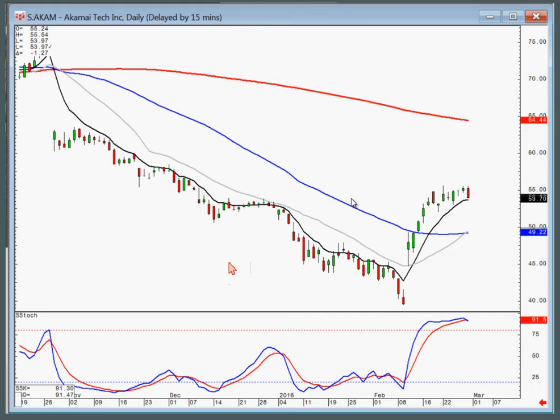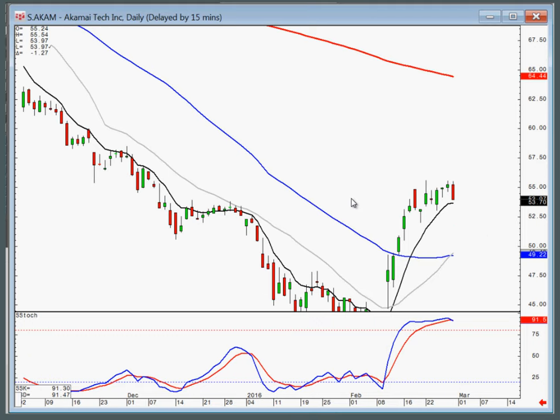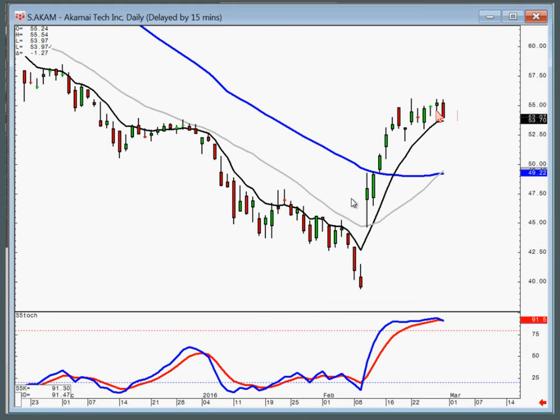AKAM, another one that has to open positive. Otherwise, today's bearish engulfing signal would be confirming. If it opened lower, I would definitely close it out, with the anticipation that now that they broke up through the 50, they're going to come back and test the 50 as support.